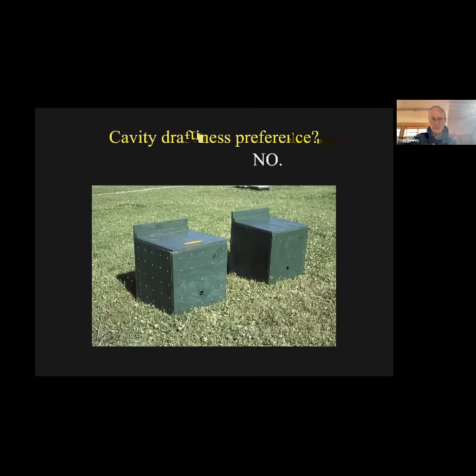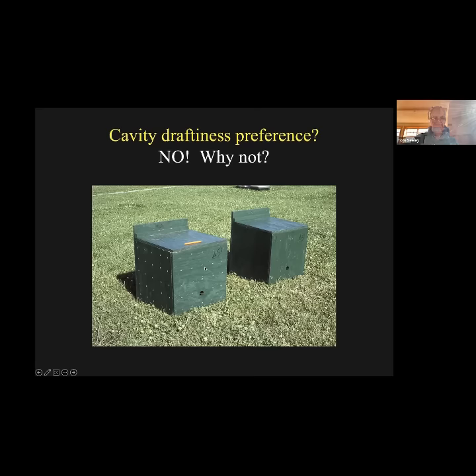What about draftiness? I thought, gosh, these bees don't want a drafty home, but I wanted to find out, so I asked them the question. I put up pairs of boxes, and in one box, there were lots of quarter-inch diameter holes drilled on the front and the sides. In the other box, I didn't drill any holes, so it was a difference between drafty and non-drafty. And what did I find? No preference. Now, can you guess why not?